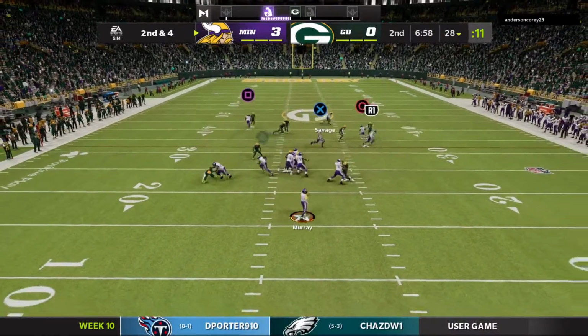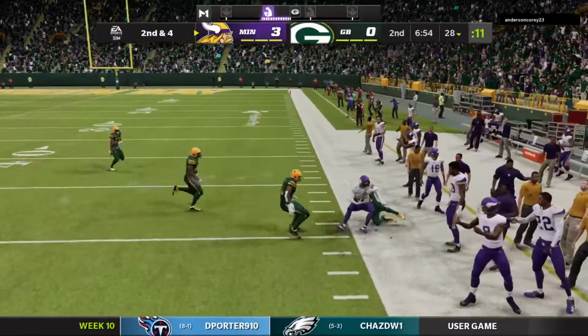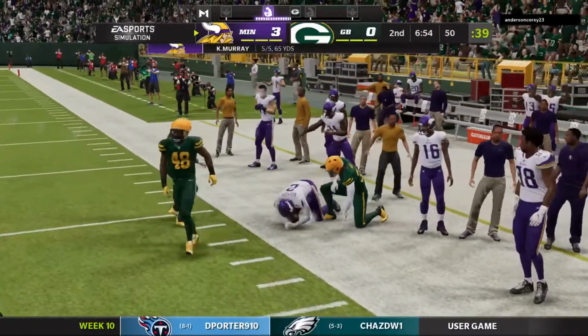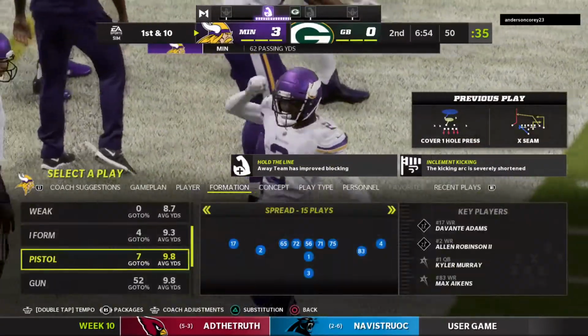Shotgun now from Murray. It's caught on the right side by Robinson, and he's going to be out of bounds right at midfield. Good work after the catch. Going to net him 23 and a first.